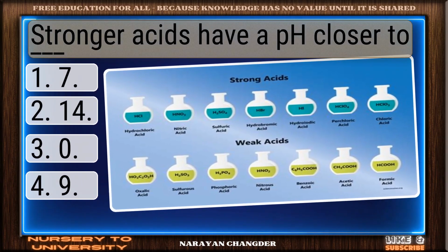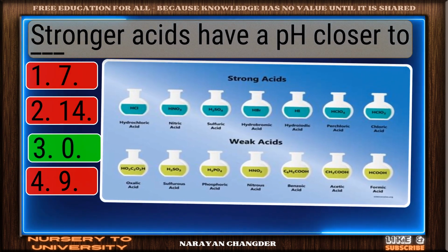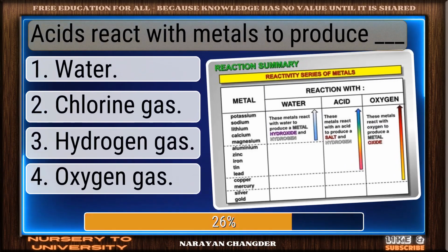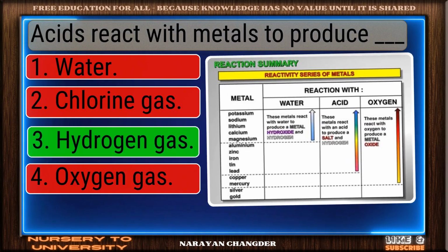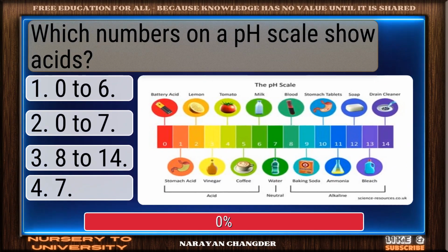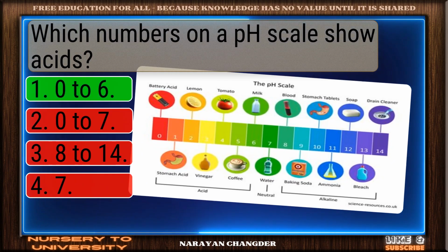Stronger acids have a pH closer to dash. Great thinking. Zero is the right choice. Acids react with metals to produce dash. You got it. Your choice, hydrogen gas, is right. Which numbers on a scale show acids? Well done. Zero to six is the right choice.